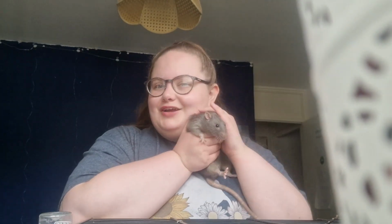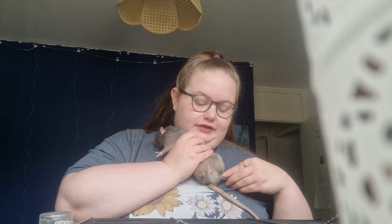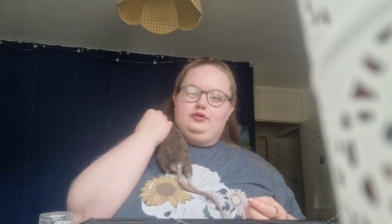This is Asriel. He's been keeping Cinna company, because Cinna did do a poo last night before I went to sleep, so he has some company now. I think I'm probably going to put Cinna back in the main cage either tonight or tomorrow.